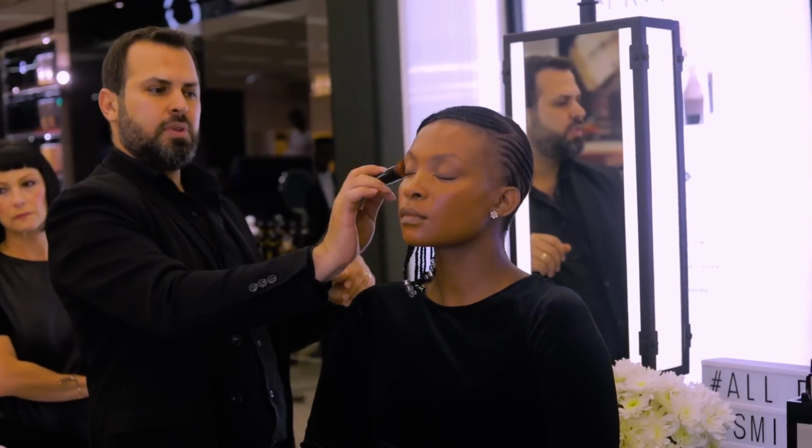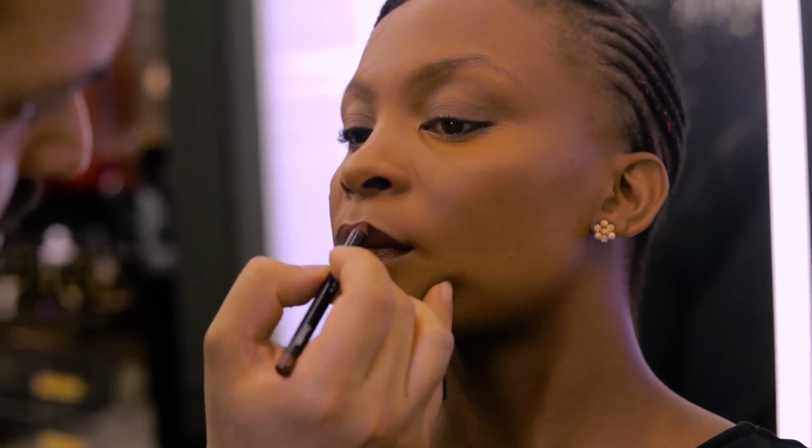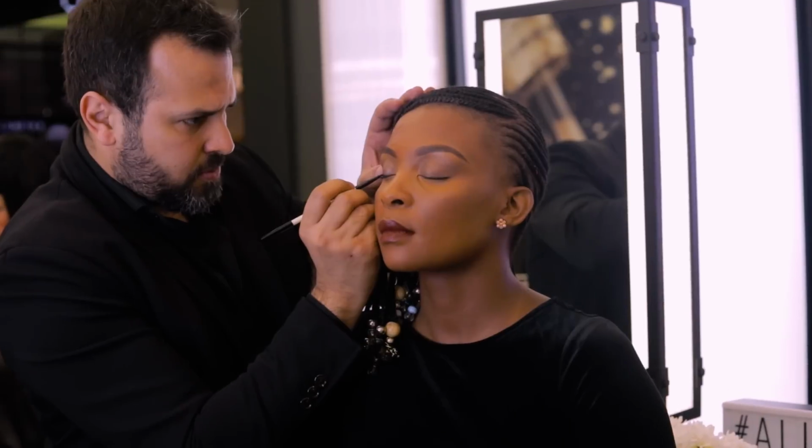The blush should be a bit brighter and a bit more colorful. You can add a bit more highlighter. When it comes to the lips, you can go, for example, a bit stronger, brighter, stronger. When it comes to the eyes, a bit thicker eyeliner, a bit more sparkle eyeshadow, and after that you're ready for your night.